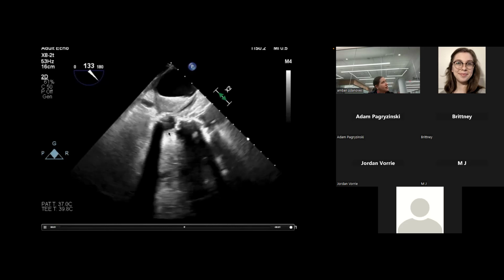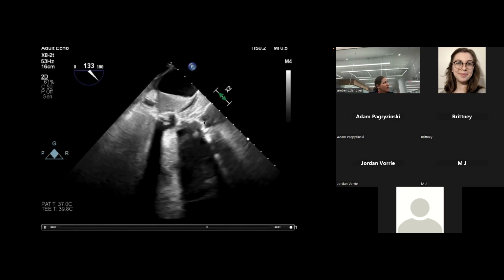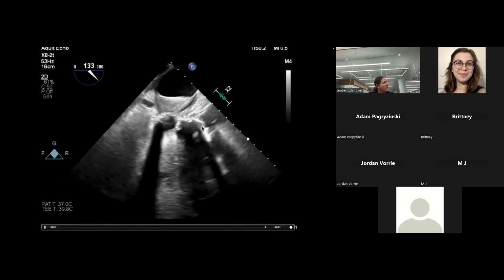Mid-esophageal long axis view. Yep. And it's hard because she had double valves, so there's going to be a lot of dropout that obscures stuff in your far field. Does that aortic valve look like it's opening much? Not really.